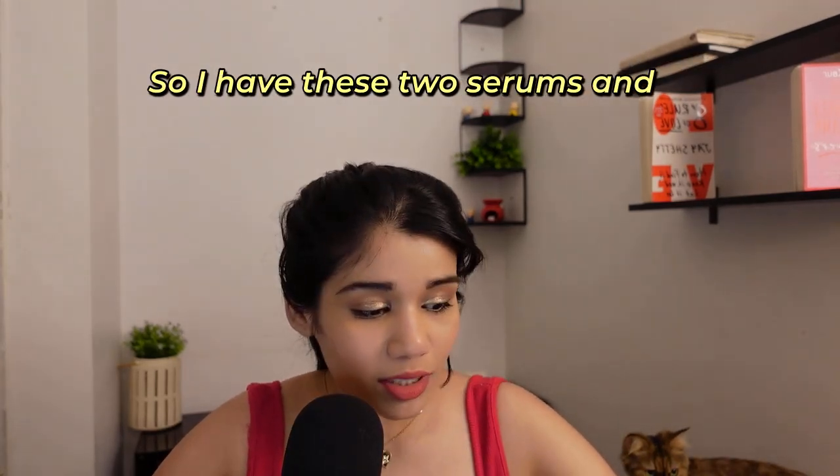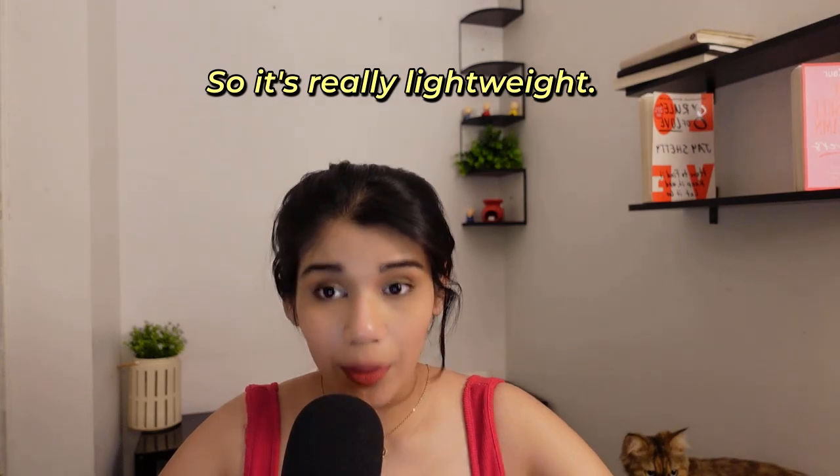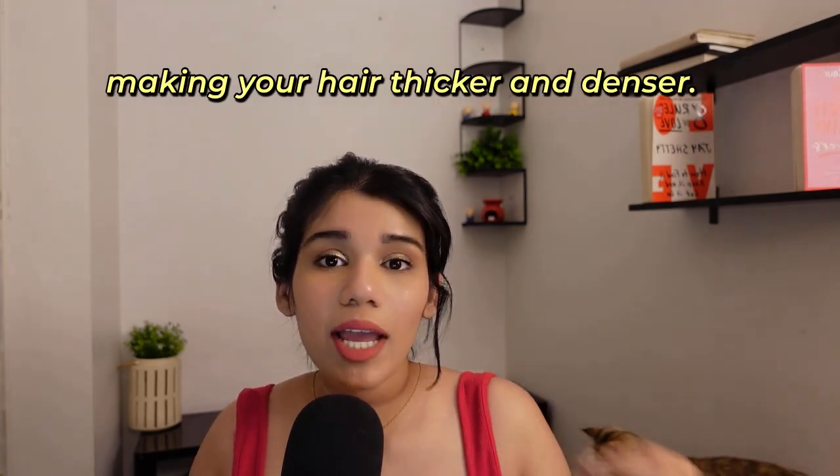So I have these two serums, and both of them are water based. So it's really lightweight. Even if you have straight hair, curly hair, whatever, the serum is great. Both these serums work on making your hair thicker and denser.